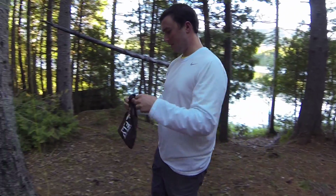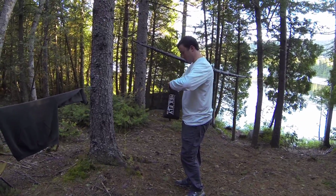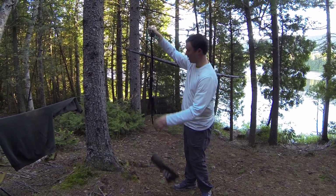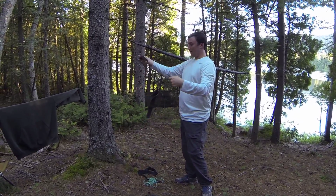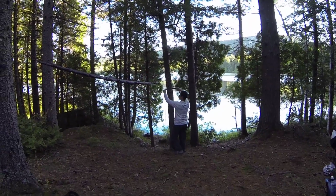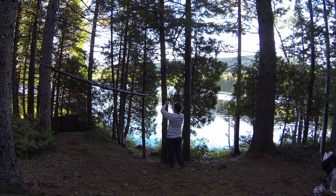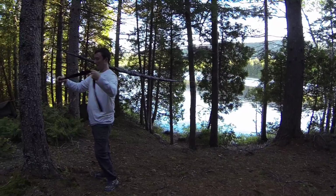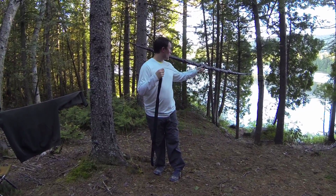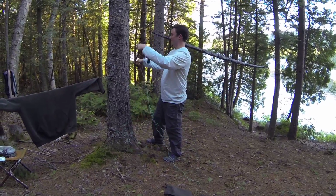First, we need some hammock suspension. Also from our friend Dutch at DutchWearGear.com. We've got some whoopee slings. Different colors on the two ends, of course. If I have the gray on my right hand side, I know that's the way my hammock opens. It only opens on one side.